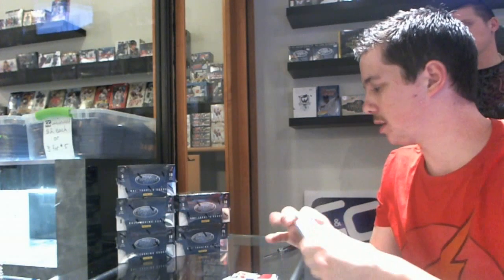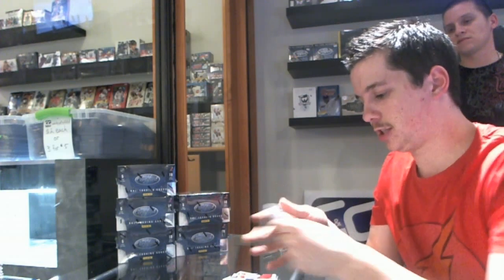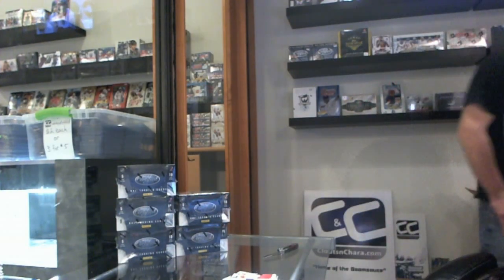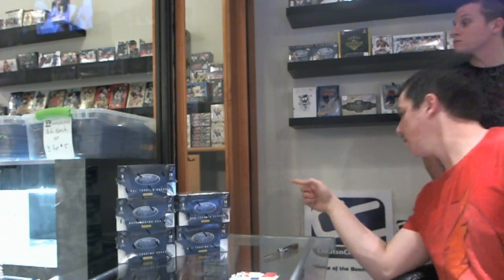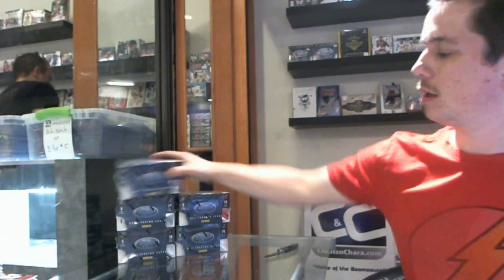Last pack from box 3, in case 3, is base. You want to do me a favor? There should be an empty white box on the floor over there. Do you think you could just scoop it for the base? Yeah, sure. All right, on to box 4 from case 3.